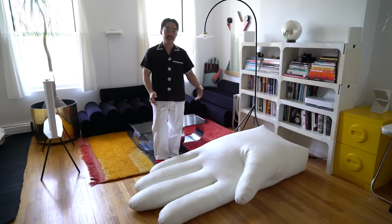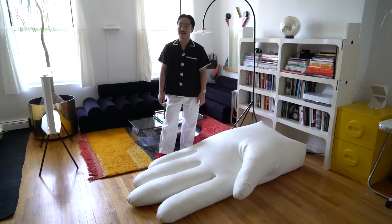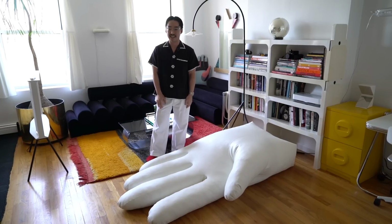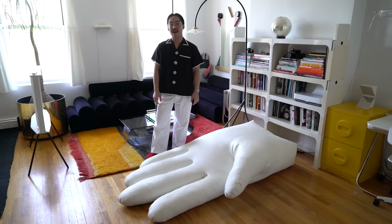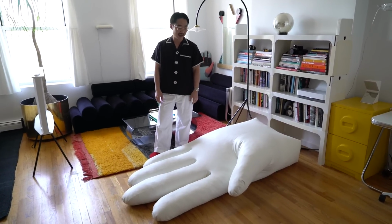This is the second iteration of it. The first one I had sewn myself out of cotton canvas and stuffed it. And that was really fun for a couple months, but the cotton canvas could be a little rough. So I wanted something that felt a bit more like furniture and would kind of last the test of time. So I ordered this vinyl from Knoll Textiles, and I had it made at a garment factory that I work with here in New York City, and they sewed it properly, so hopefully it'll last for a long time.